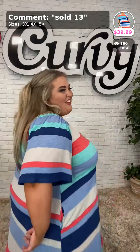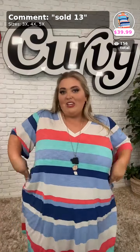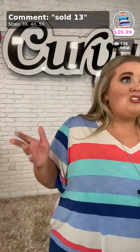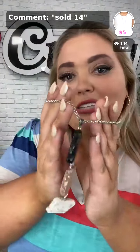So, sold number 13, $39.99. Here it is in the back. Super, super cute, and I love this one. This is the polyester spandex material, so it is very stretchy and lightweight. It has pockets, V-neck with the pleated short sleeve. So this one is good. Again, sold number 13, $39.99. And sold number 14 is my necklace. Sold 14 and multi.